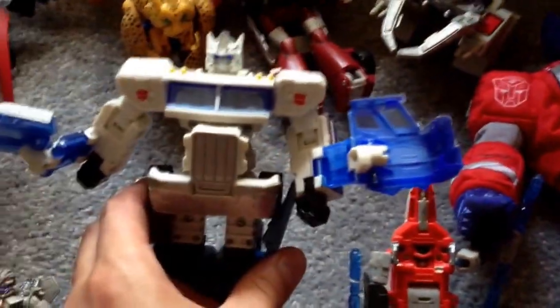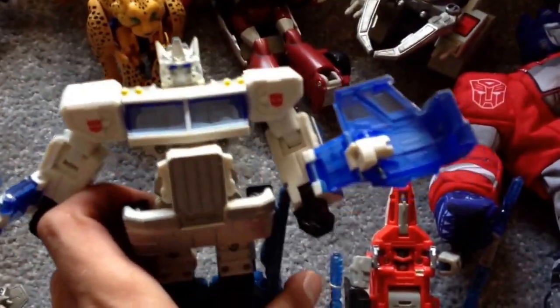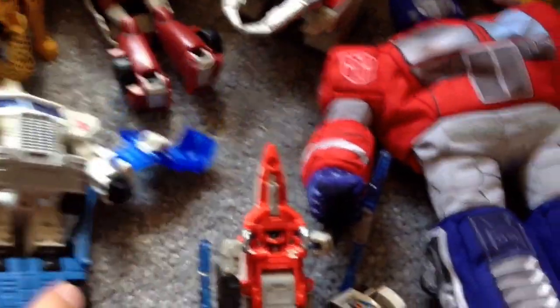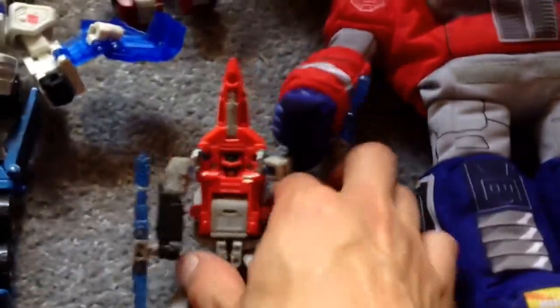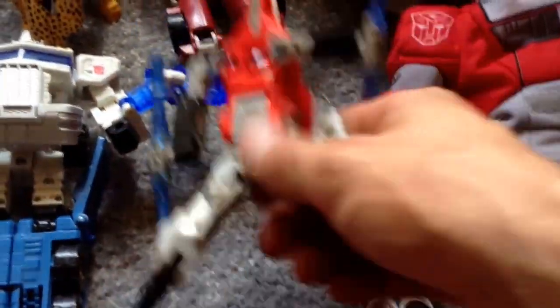This guy, which I think's Optimus Prime, but he's like a white variant. I quite like that. I think Optimus looks pretty cool. White, so that's cool. Another Transformer there. Again, might be a double.